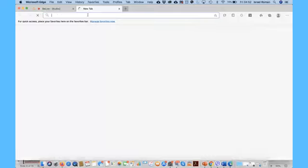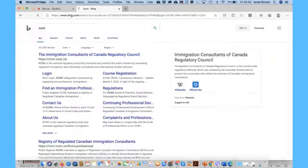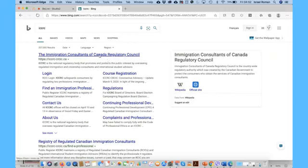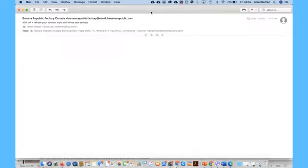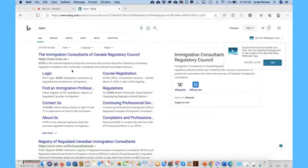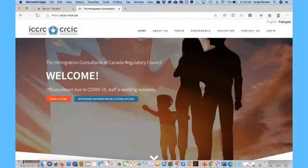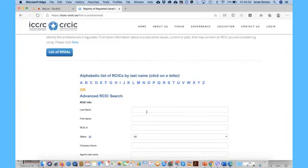Let me just show you guys. Okay, I'm just making sure that you can see this. Perfect, you can see it. One of the things to see if your consultant is licensed: you go to Immigration Consultant of Canada, and then you scroll down and you'll see here, learn more, public registry. You type in the name of your consultant. For this one, it would be me.